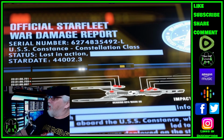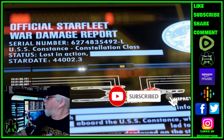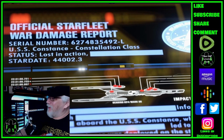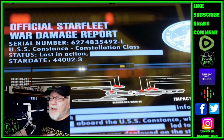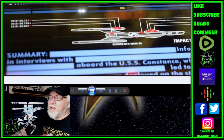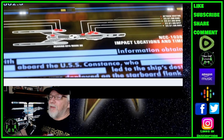That shows the damage it received. I'm presuming that's what that means. Impact locations, there we go. NCC 1038, so it's an old ship. Unless there's supposed to be numbers after that, I don't know. Attack vector, numbers. Is this the time of the hit? The damage there, 22:31. So was that the time? So it were a nighttime battle. And underneath says summary that you can't see for me. Hang on, I'll move it up. I'm viewing these in the Windows Photo Viewer. Summary redacted, information obtained. There you go.